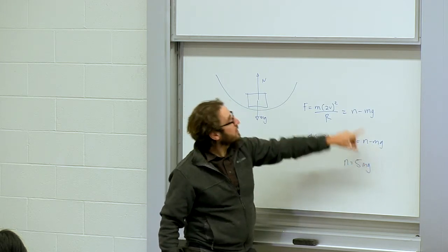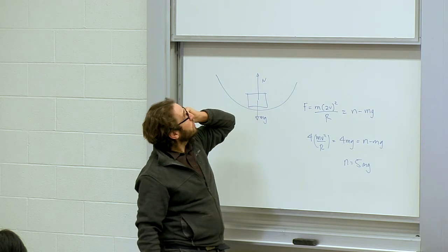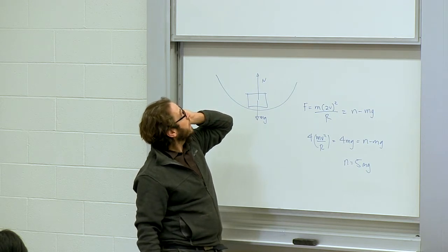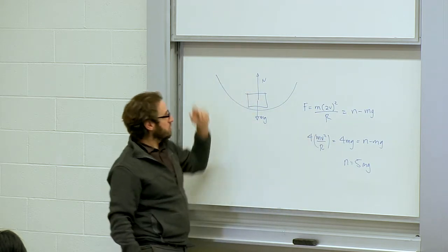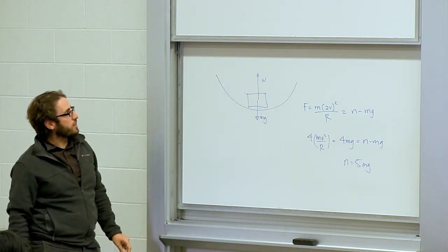Now last time, the normal force on the top of the loop, the normal force and gravity help each other to provide the centripetal force. Here, they oppose each other. You need to have a stronger force at the bottom than you do at the top.